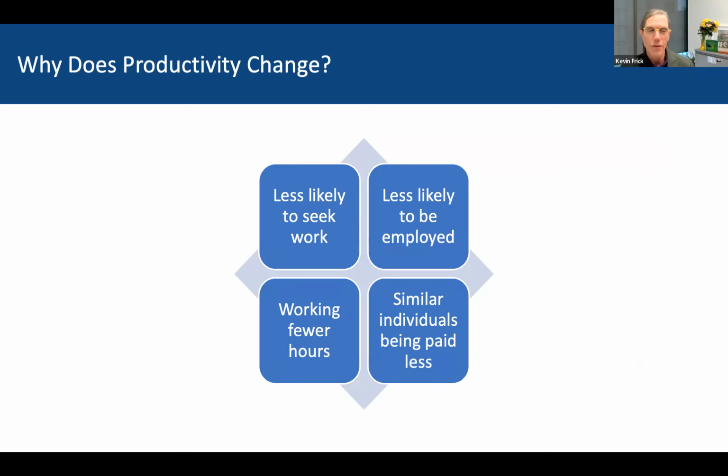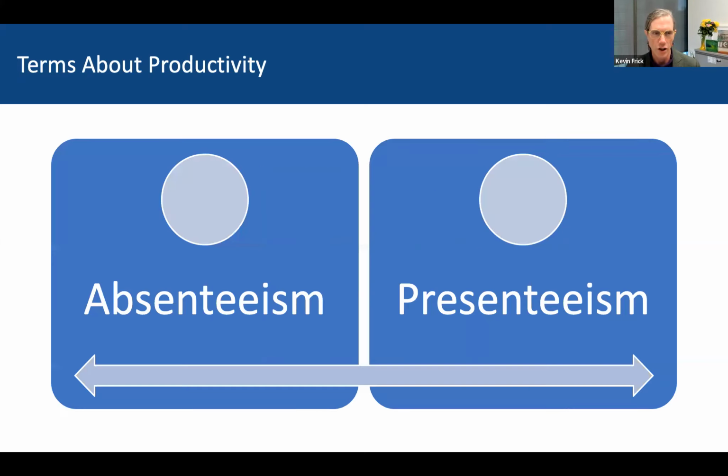Why does productivity change? Sometimes people who are visually impaired in a way that can't be corrected, or blind, are less likely to seek work. Among those who do seek work, they might find it harder to find work, so they're less likely to be employed. If they are employed, they may be working fewer hours. It could be a matter of transportation. It could be a matter of other things. And then obviously just individuals who are otherwise similar, except for the fact that they're blind, are sometimes paid less. And all of these are different features of the difference in productivity, and importantly, in the difference in the ability of individuals who are blind or visually impaired to sustain themselves if their wages are lower.